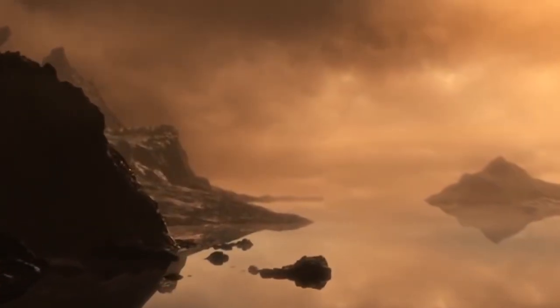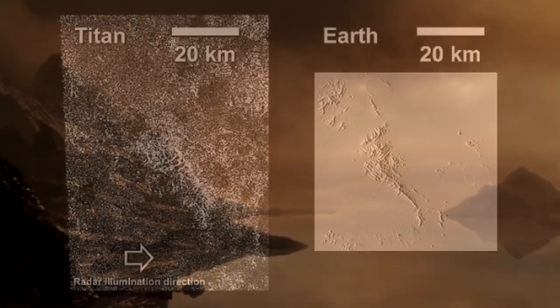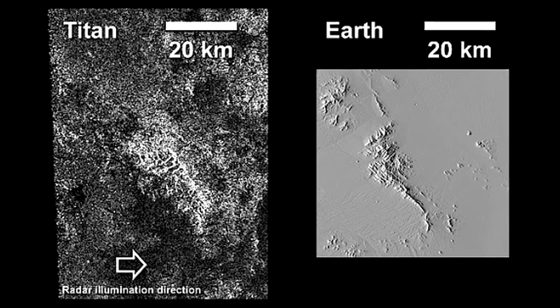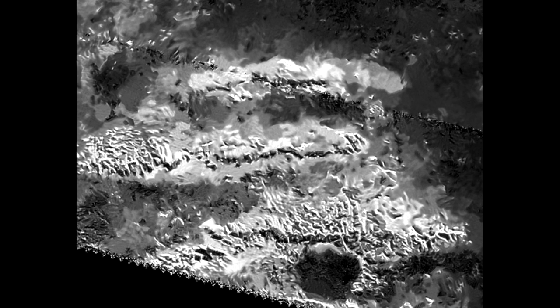The depth of the seas ranges to several hundred meters. Studies of the sea, Ligeia Mare, have discovered an unusual feature: bright island-like objects that appear and disappear in some radar images. Moreover, there aren't any significant waves on these bodies of water. There are two explanations of what they can be: gas bubbles or solid floating formations.